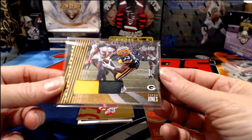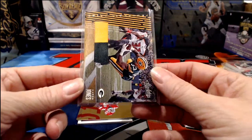That is Aaron Jones. Nice two-color relic for the Packers, and it is numbered to 49.